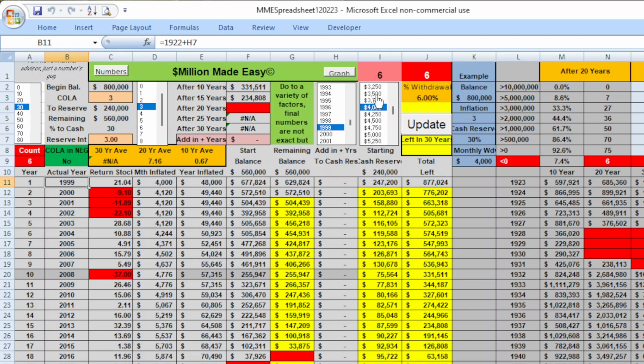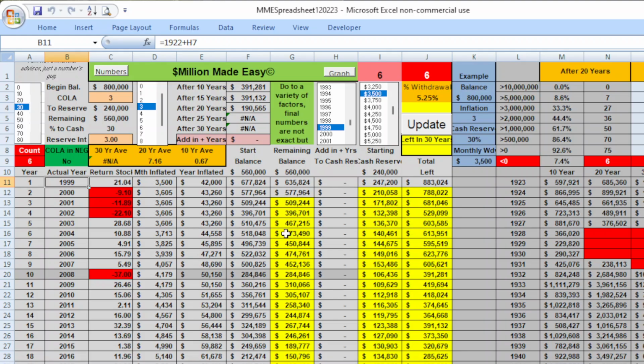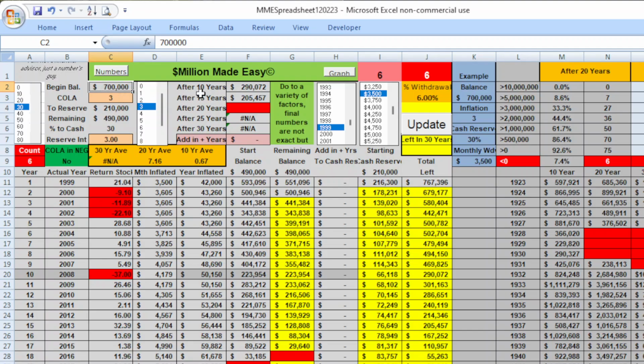In this scenario, 3,500. Let's see how that would work out. Then you would be in better shape. Given the 1999 scenario, you'd still be running out of money after 24 years with 3,500 a month. This is 800,000. Let's go down to, let's say you have $700,000 in your account. Again, we can run numbers all day long. Let's update this and see where you might be given the scenarios.